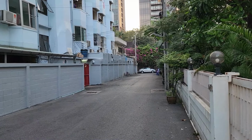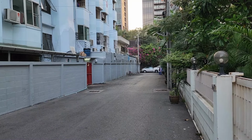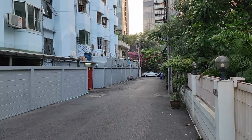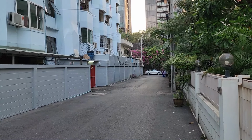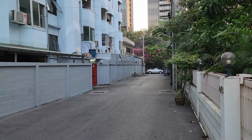But just the vibe of walking down that hallway and all. There were bicycles and just a little bit of clutter in the hallways. In my building, that wouldn't be tolerated at all. So maybe things are a little looser in these buildings, but I don't know.